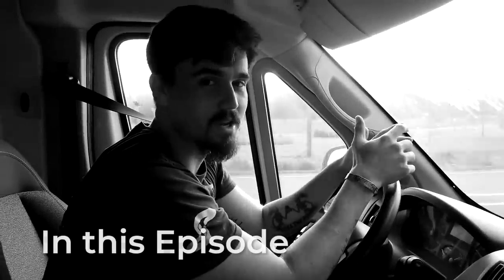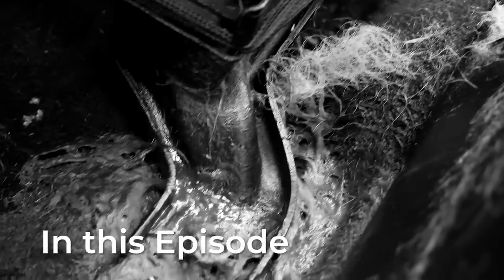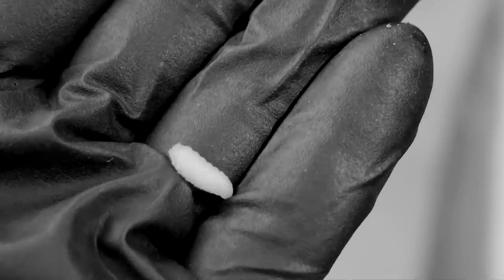We have an interesting bio today. Stray cat got into the car and it's melted completely. The cat body, the carcass has been removed. We're trying to get as much of that clumpy, waxy, melty stuff up.